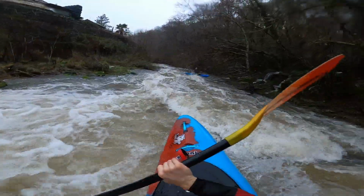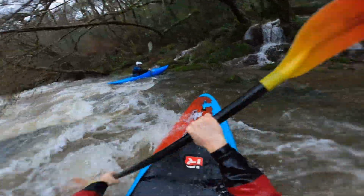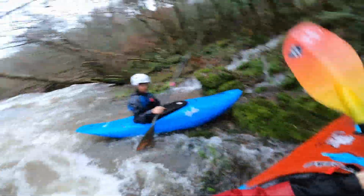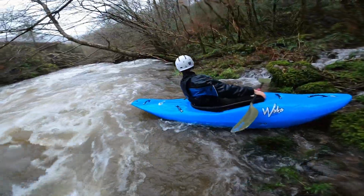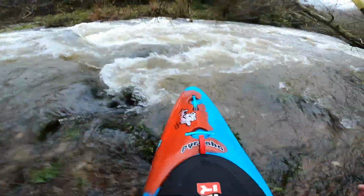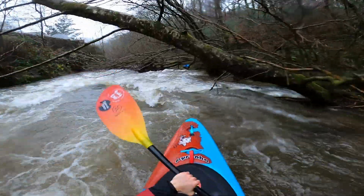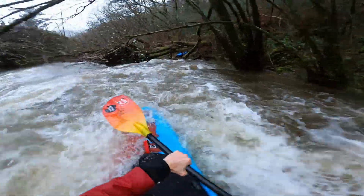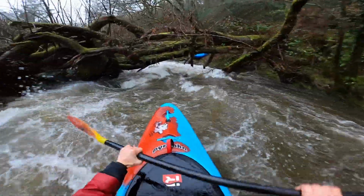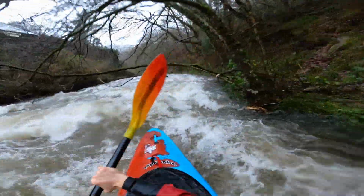Lots and lots of nice little moves, little boofs, lots of holes to dodge, great fun. Almost straight away, however, you do get into one tree that needs avoiding. This can be walked on the right hand side, or as you'll see, it can be ducked as well. It's definitely quite marginal, and certainly any higher than this and it would have been really very dangerous. So worth having your eyes on stalks and being prepared to do a little bit of walking.